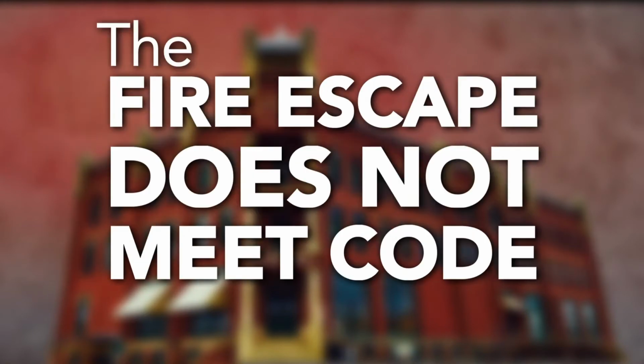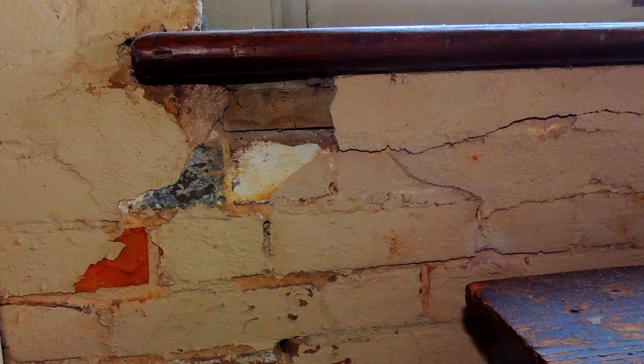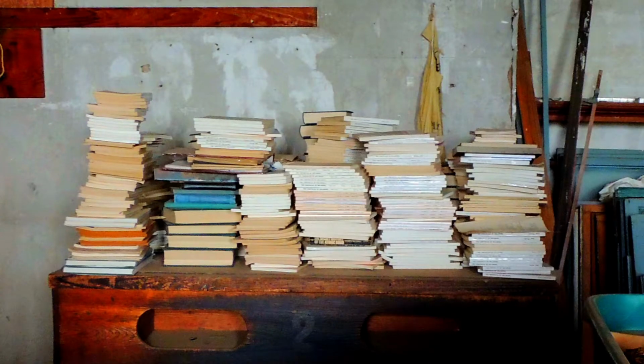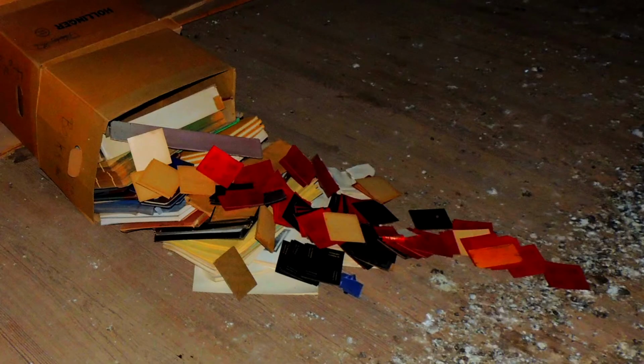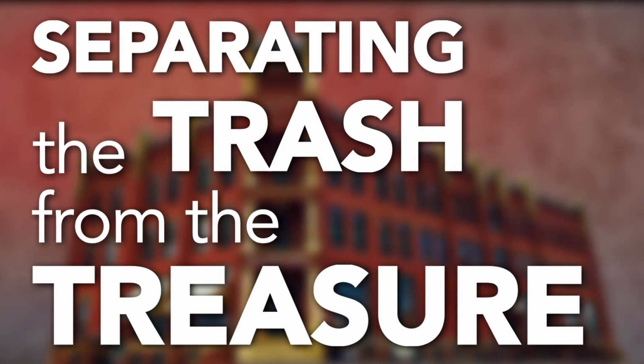The fire escape does not meet code. We need to add a fire escape. The building needs significant carpentry and masonry work. We have piles and piles of books and papers and other artifacts, some mixed in with trash on the second and third floors. We need to go through all of those things, separating the trash from the treasure.